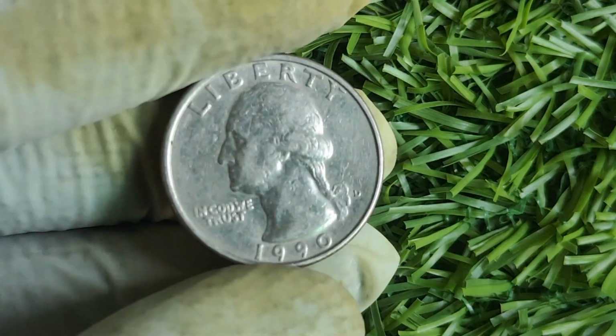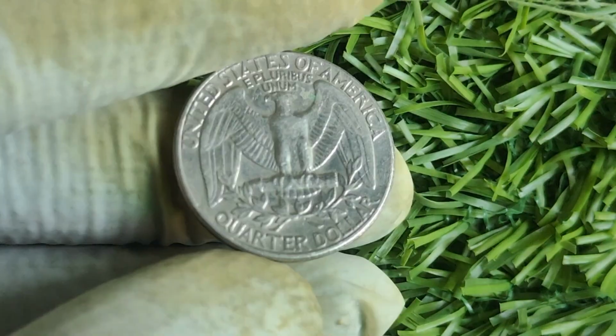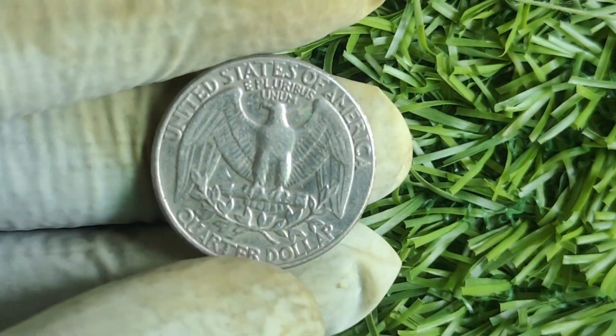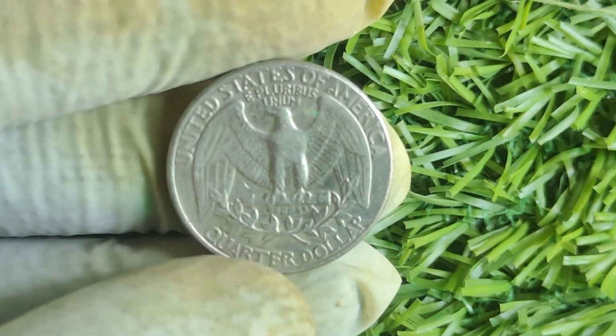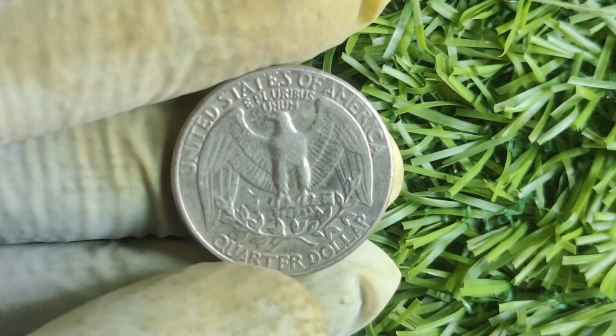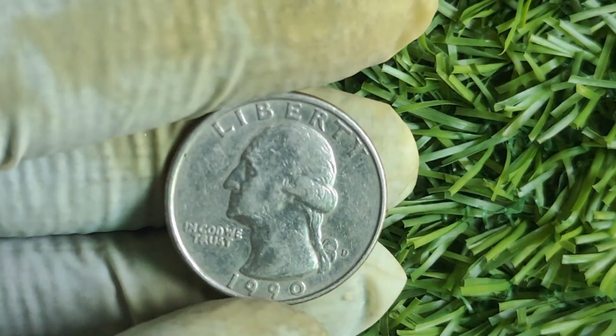Professional grading. Submit your coin to a reputable grading service like PCGS or NGC. They'll assess its condition, authenticate its rarity, and assign it a grade. Consult experts. Reach out to local coin dealers or online collectors forums for additional insights.